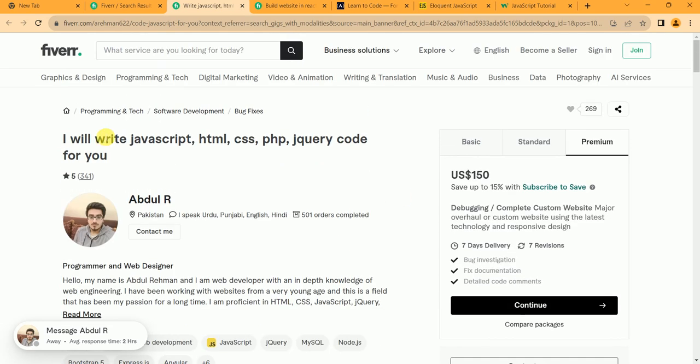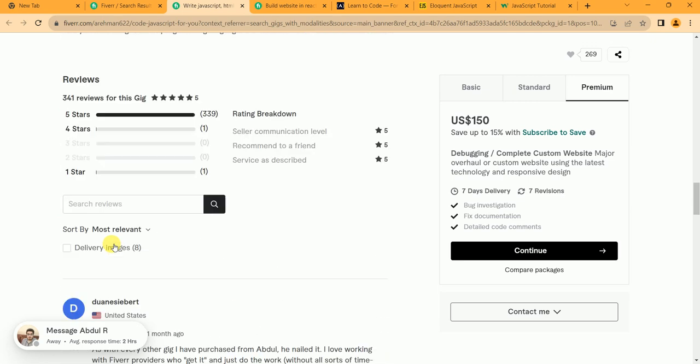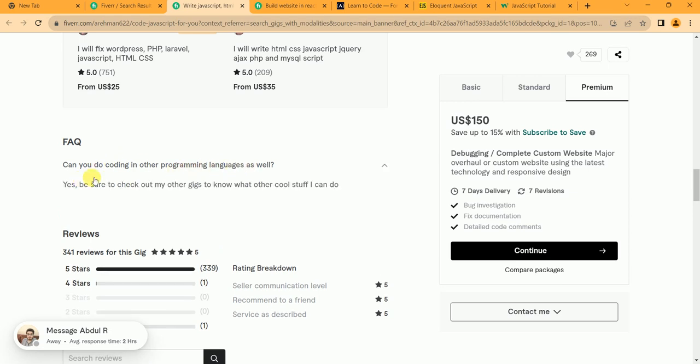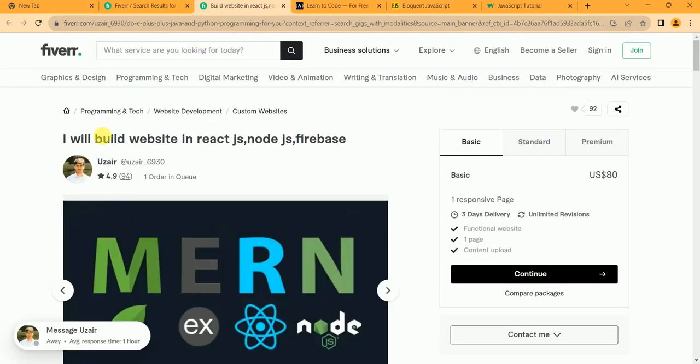Great. He got 341 5-star reviews and he completed 501 orders till now. This is also a good freelancer, so you can check out his portfolio, compare his packages, and also check out his FAQs. Can you do coding in other programming languages? Yes. You can also check out his profile. So that's it for this gig. Let's move towards our last gig.